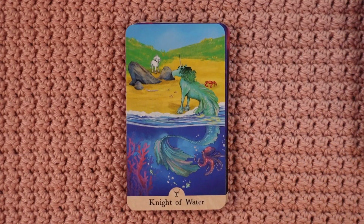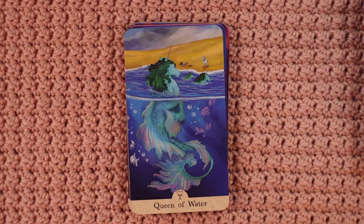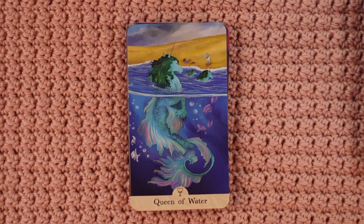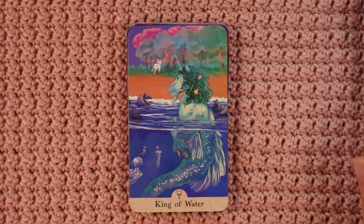The Knight of Water seeing Mystic. Oh, look at this octopus. I love that. The Queen of Water. Oh, I love this, the recall to the story moments. That's so neat. Because this is that moment where Mystic realizes that they can't stay with the Knight of Water forever, and the Queen is seeing it. And there's that King of Water, watching him walk away.